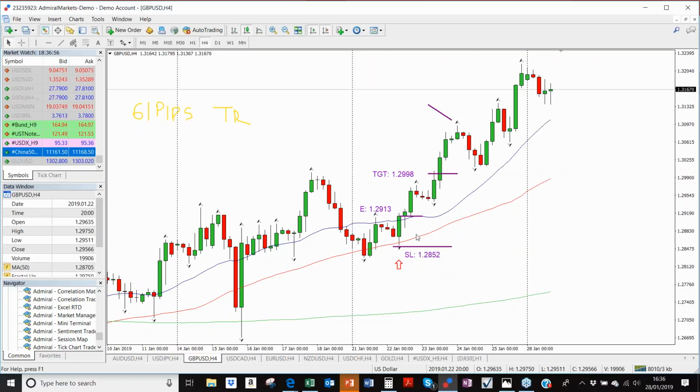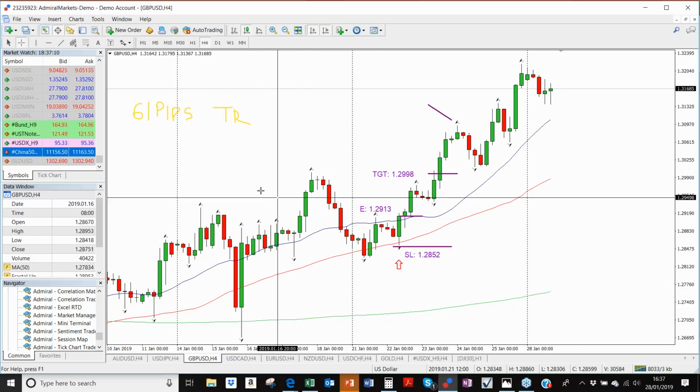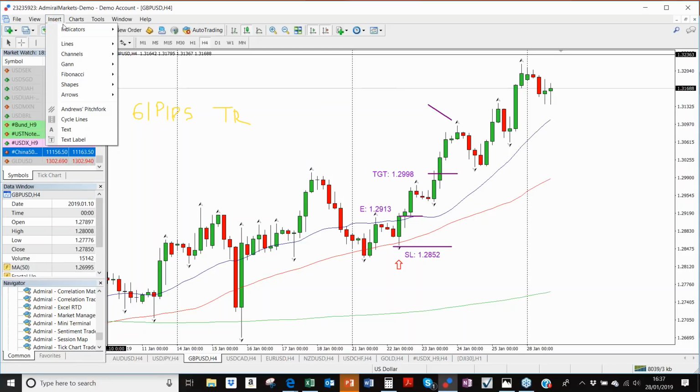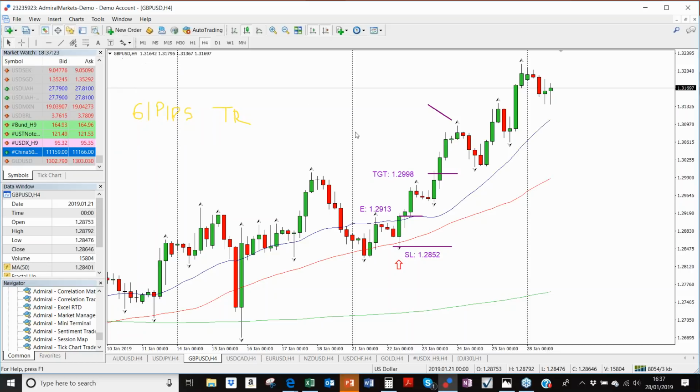So what we might have done is, I like to use fractals. We touched upon them in one of the earlier sessions on the Mastering Forex webinars. You can see them here, these little applets here and there. If you don't know how to find them on the MetaTrader 4 platform, go down to indicators, go down to Bill Williams, and then you should see them there. You can just select them and change their colors. I've just made them a little bit darker, but you can see them here.